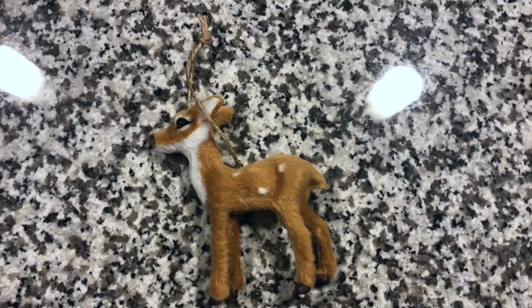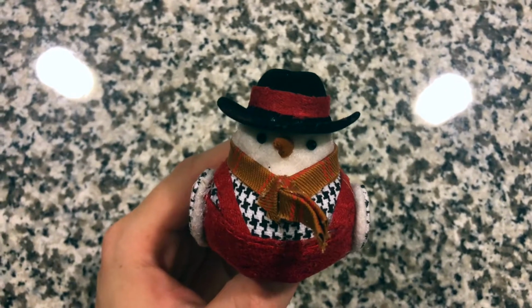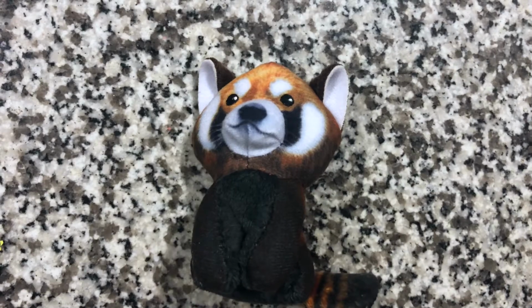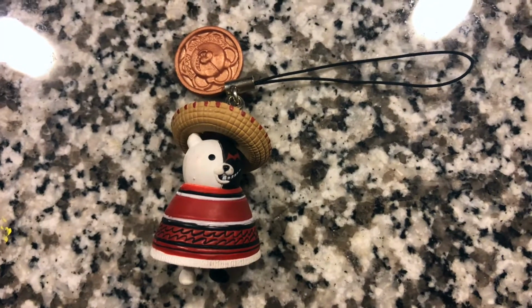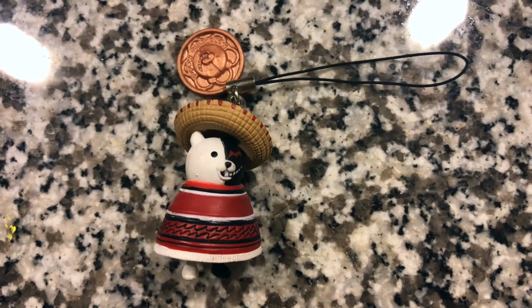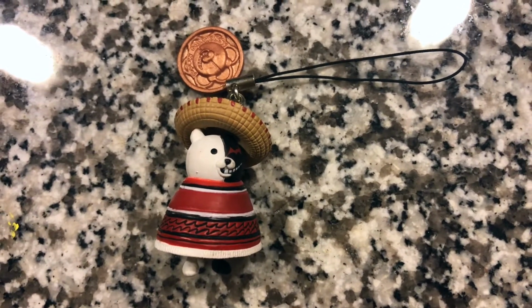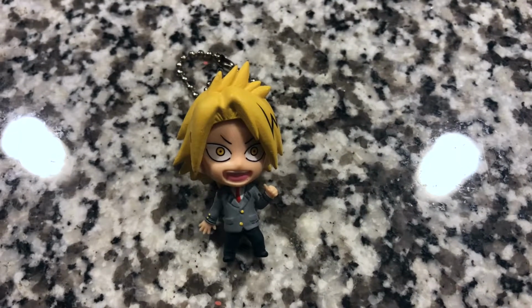Definitely not reindeer, just a regular deer. Little festive bird dude. Random red panda from McDonald's toy that I still have. Questionably un-okay Monokuma that I got in a blind box. I wish I got one of the other ones. And last but not least, Christmas classic Denki Kaminari.